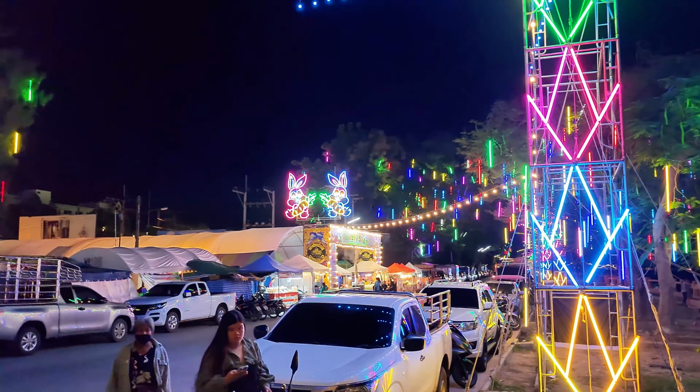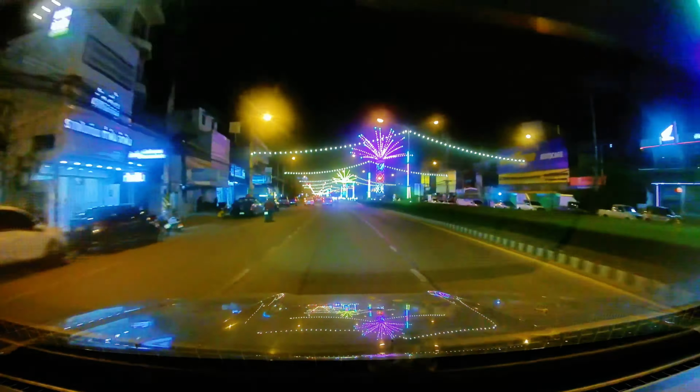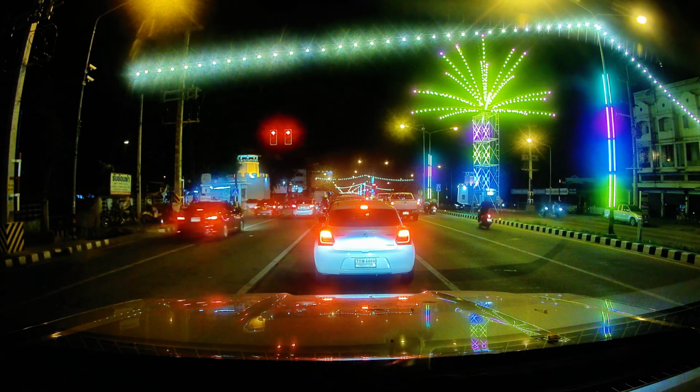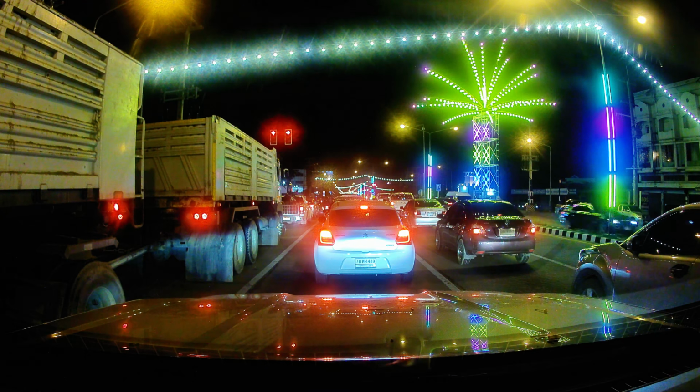On the drive home, you can see many beautiful light displays that line the streets. Speaking of which, if you ever pass through a town or city that is adorned with many fanciful lights, chances are there is a celebration going on at that location.